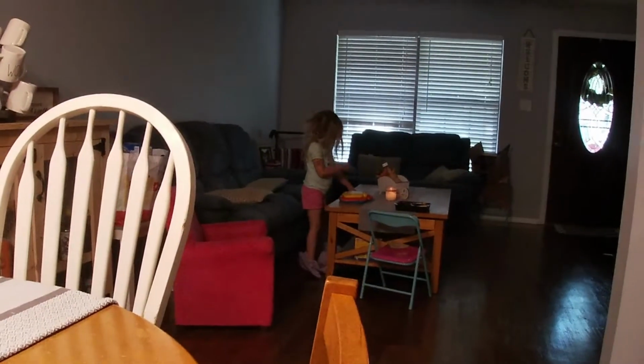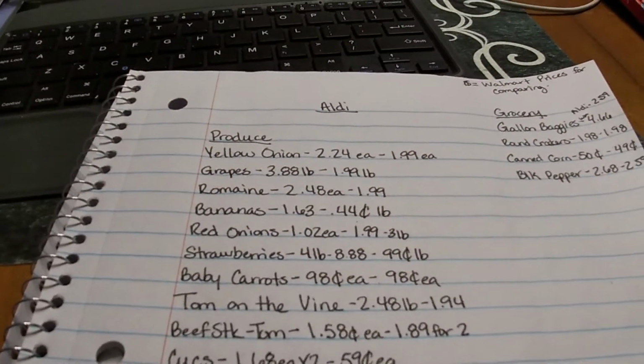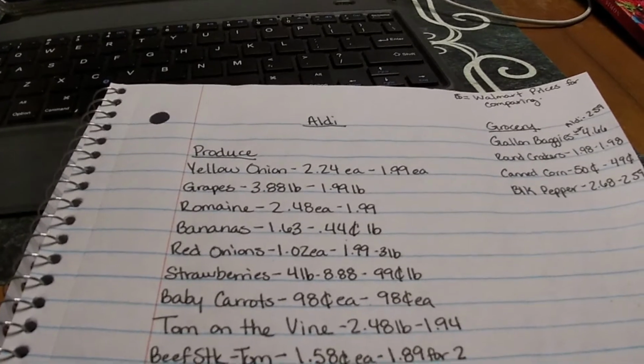Miss Ireland's over here. Her hair's a hot mess and she's still not feeling too good, so she's getting out her little work computer so she can do some work, apparently.